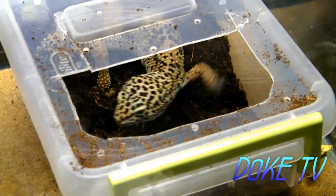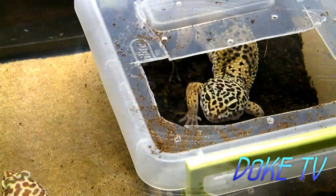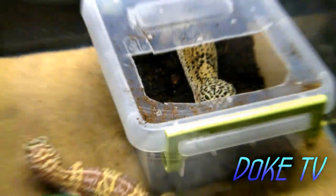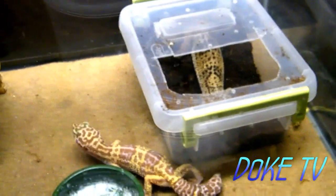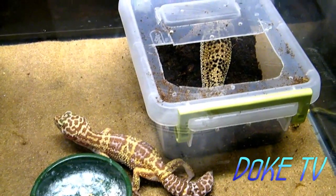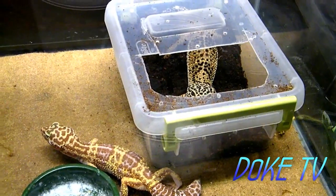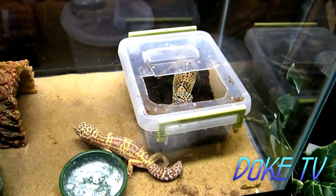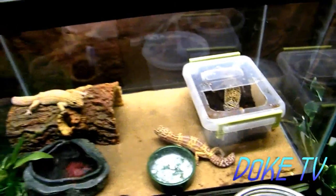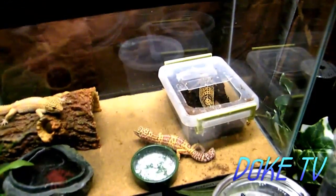The one in the moist hide has been dropping eggs like crazy, but unfortunately she has never produced any babies. She's just not really... the eggs make it the full term, but those last few days they just kind of bottom out, and nothing really happens with them. But I don't have my geckos for breeding purposes, so it doesn't really bother me too much. I do like the learning experience of it.